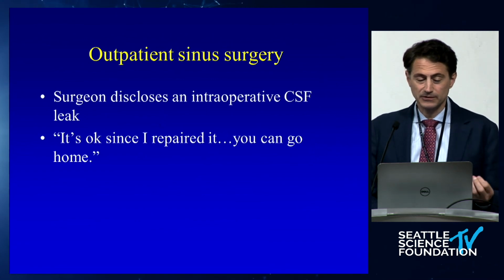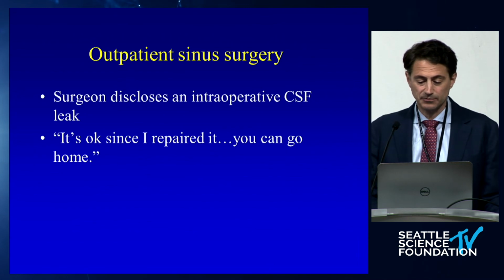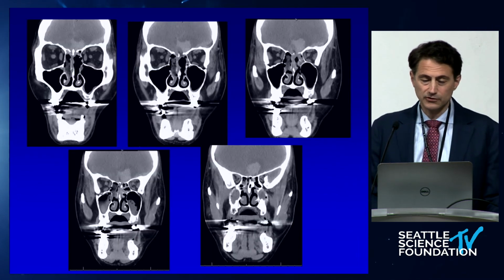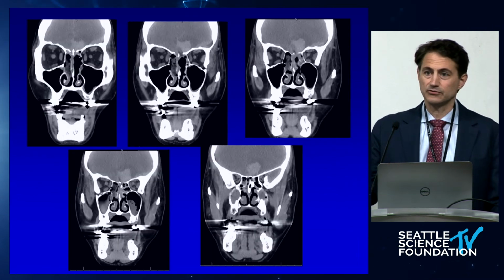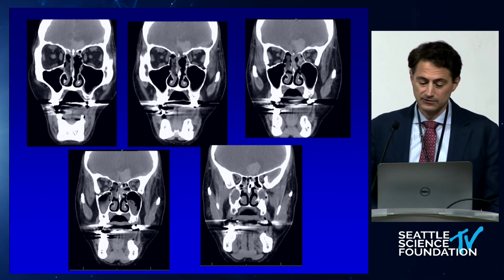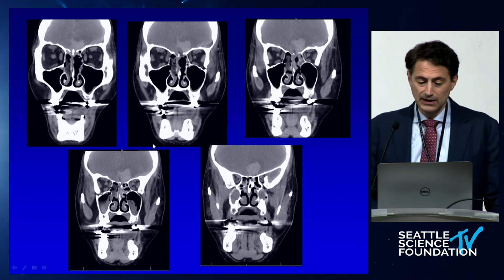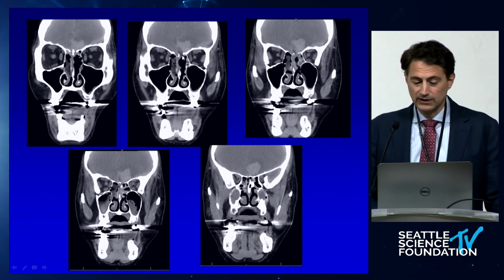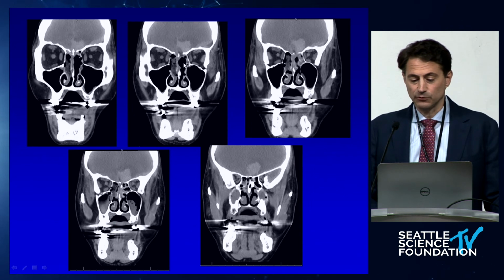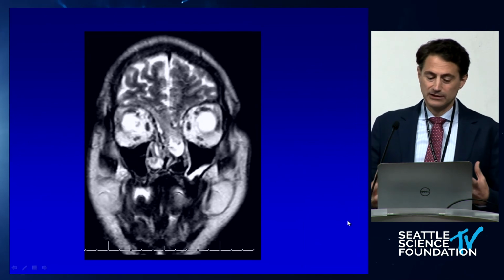Outpatient sinus surgery. There's a case where the surgeon disclosed an intraoperative CSF leak, said it's okay since I repaired it, you can go home. The patient shows up in our ER with a 3-centimeter cerebral hematoma. They've got meningitis, and so we've got to deal with the complications here. What they did was they actually tried to get fancy. The cartilage graft was in the floor of the nose, and most of the cribriform was removed. I do want to show this because it shows how easily things can happen.